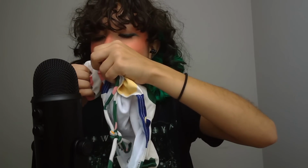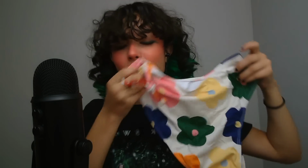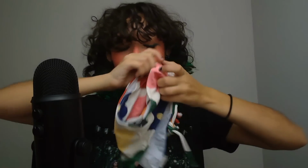And then these are the bottoms. They're high-waisted, and they have these little ties that you can tighten, super nice. And again, the green matches my hair, which I'm so excited for. I do wish they had extra small, because I feel like it's going to be just the teensiest bit too big, but it's okay. It's just so 70s, it's so cute. It's adorable. I love the colors.